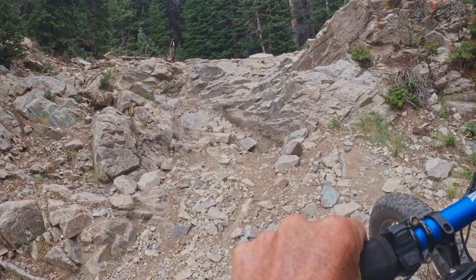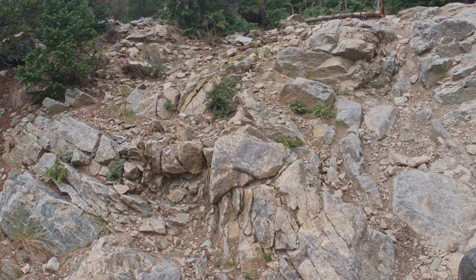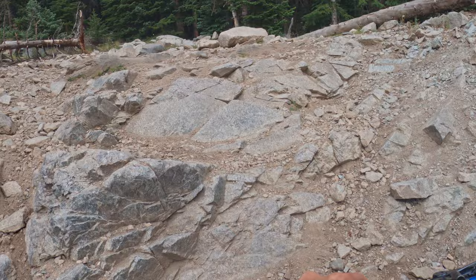But this is like a giant wall of rock right here. I guess I can push my bike up it. Whoa. Oh, more like carrying my bike over it, I guess.